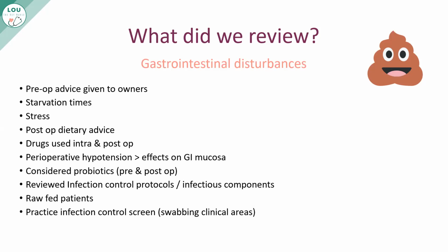If you have a patient demographic which are raw fed, again, thinking about whether we're going to be barrier nursing them, because we really should be, and are we actually going to feed the patient raw meat in the hospital? Depends where you work. Some practices won't feed raw within the practice because it's the risk to other patients and also to staff, but it is worth having the discussion with the owner. But there are so many factors, I'm sure you can see already.